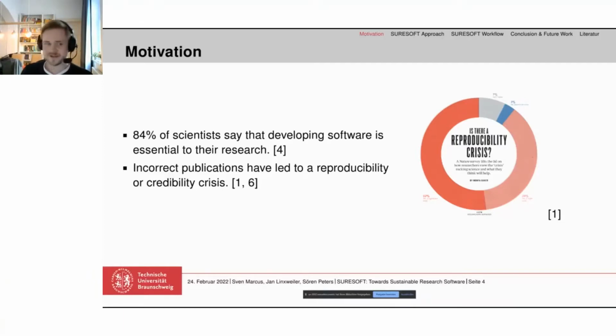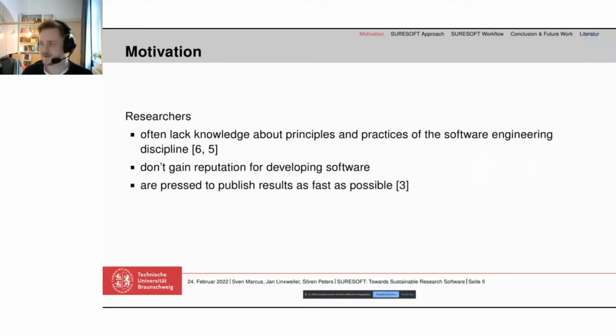So now the question is, how did we get here? Why do we have these problems with our software? Is there data we can't reproduce? Why do we have this problem with quality? And there are several reasons for this. Some of you may have heard already. The first one being that usually scientists and researchers are self-taught software developers. They never received any kind of formal education in the principles and practices of software engineering in their college studies.